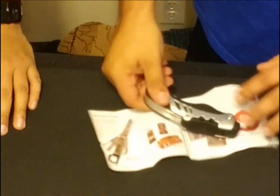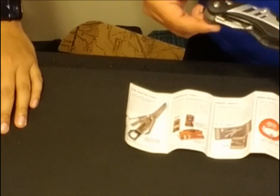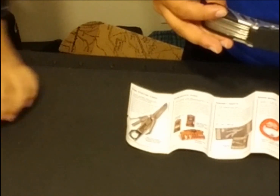Pretty cool. Think it's worth $25? Yeah, this one I would say it'd be okay. $20-25 range for its purpose.